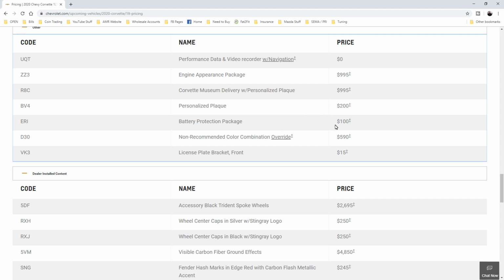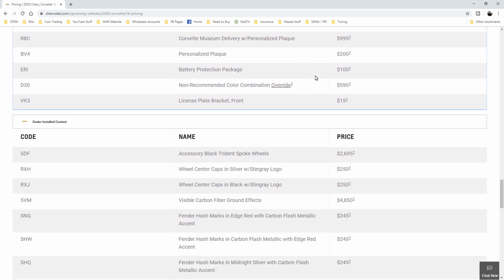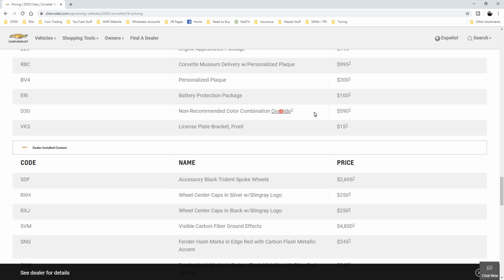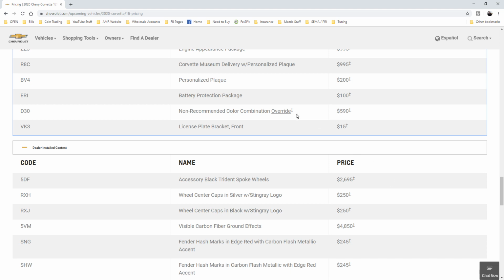And you have a battery protection package. Again, not really sure what that one is, but it's only $100, so we'll ask about that one. But then if you want to do a non-recommended color combination override, so basically if Chevrolet thinks the Corvette colors you want to build are going to be ugly, you got to pay $600 to do that. That right there is kind of genius, actually.